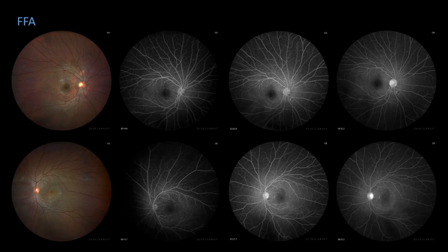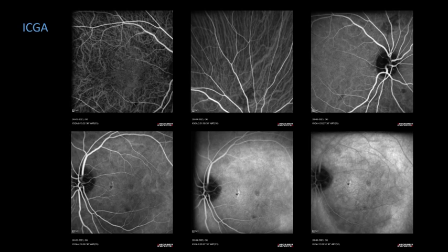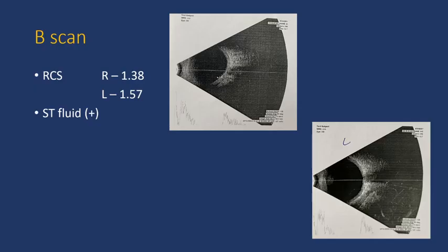On fluorescein angiogram, there was stippled peripapillary hyperfluorescence in the right eye with late disc hyperfluorescence. There was peripapillary and macular hyperfluorescence in the left eye along with late disc hyperfluorescence. ICGA of the right eye revealed a hypofluorescent area superior to the disc. There was an area of hyperfluorescence in the macular region of the left eye. There was a T sign on the B scan of the left eye.